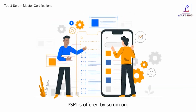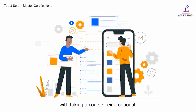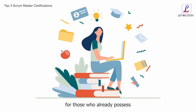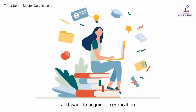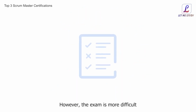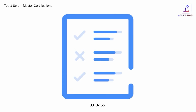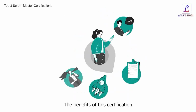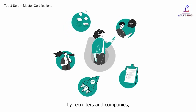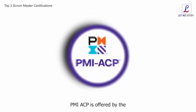PSM is offered by scrum.org and only requires individuals to take an exam, with taking a course being optional. This certification is ideal for those who already possess Scrum knowledge and want to acquire a certification without taking additional training. However, the exam is more difficult and requires more knowledge of the field to pass. The benefits of this certification include its affordability and recognition by recruiters and companies, but it may not be as well known or accredited as CSM.